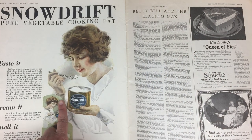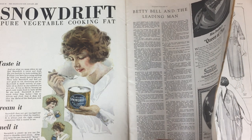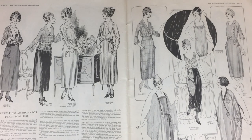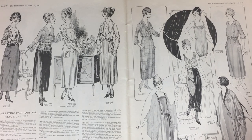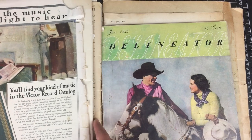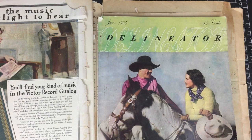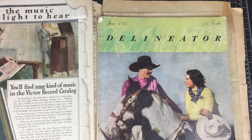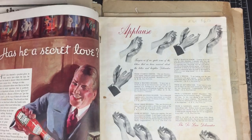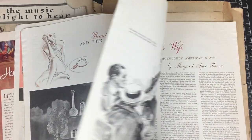My goodness, look at that. For all cooking, Snowdrift, pure vegetable shortening. Huh. Oh my goodness, you guys. Interesting fashions for practical use. Gorgeous. I'm going to skip ahead. Wow. June 1935. It's an entire magazine here. Oh, it's another edition of the Delineator. Look at the Heinz ketchup advertisement. Wow. Oh, that's a little risque right there.